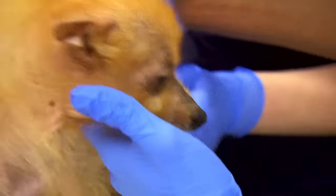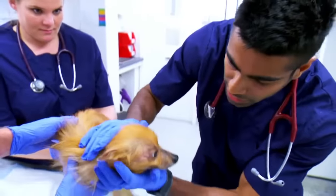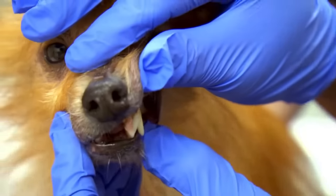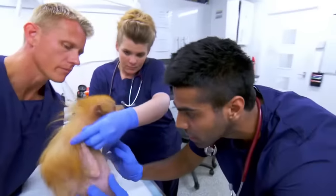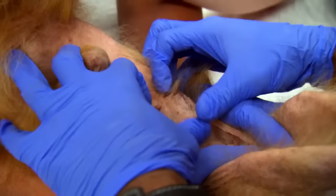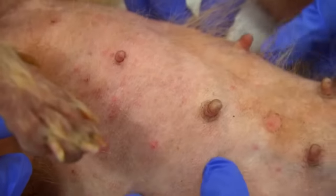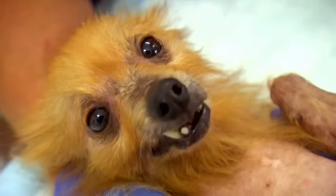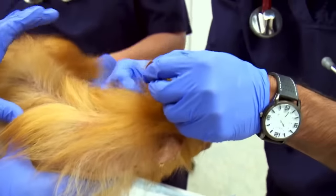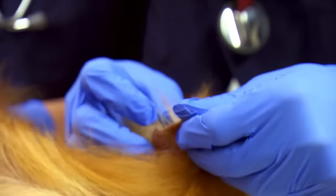We're gonna start at the front of you, little girl, and work our way back. Here, a little look inside. Oh, darling, you're missing quite a few teeth as well, aren't you? Oh, skin's quite darker as well in patches. She must be really itchy. This is clearly something which has not happened overnight. Checking these ears of yours. Oh, you've been scratching these ears a little bit, have you?